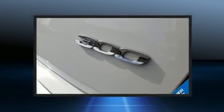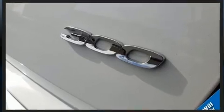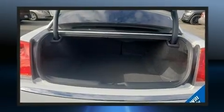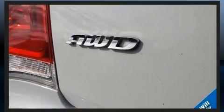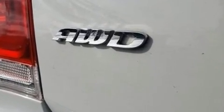Curtain airbags combined with standard stability control create a comprehensive safety network. This vehicle has achieved certified pre-owned status by passing Chrysler's rigorous certification process.